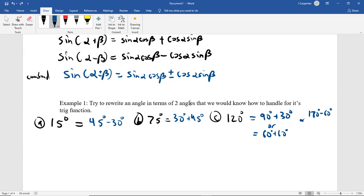How are we on time? 7 minutes. There is no way we're going to finish example 2A in time. So let's call it a day there. I will go ahead and write down what it is. You can maybe try it on your own. So for example 2, we're just going to say evaluate. And we're going to do the cosine of 15 degrees.